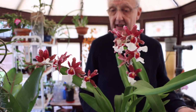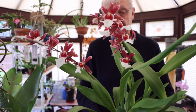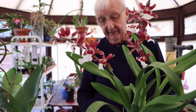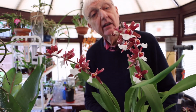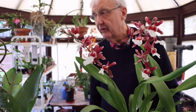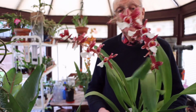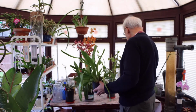It's a beautiful flower. It's got a nice sweet sort of vanilla chocolatey type smell, and really is the kind of thing you can pick up in garden centres and the like. What more could you want? I mean, it's just got everything, hasn't it? You know, really couldn't wish for any better.